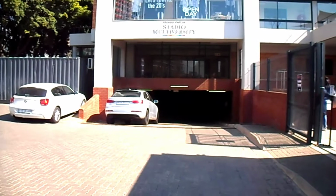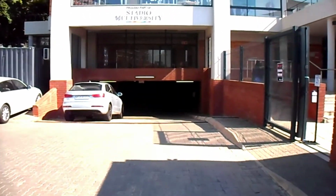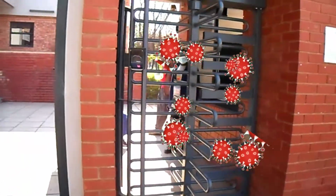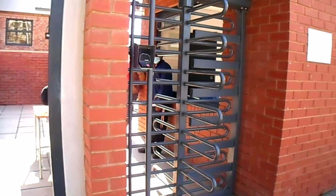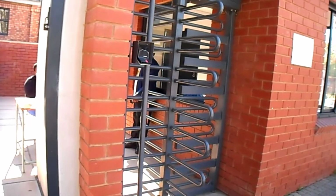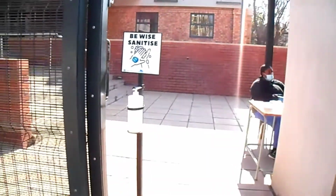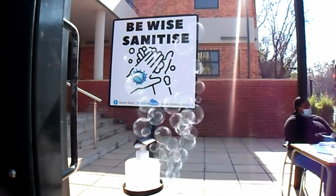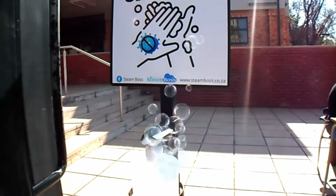So it's almost 12:30, and when you get to my college, the first difference that you notice is that we used to go through this gate, but we don't go through this gate anymore because you need to use your fingerprints and a tag. Another thing you notice is that here we have hand sanitizer, so when you go in, you gotta sanitize up.